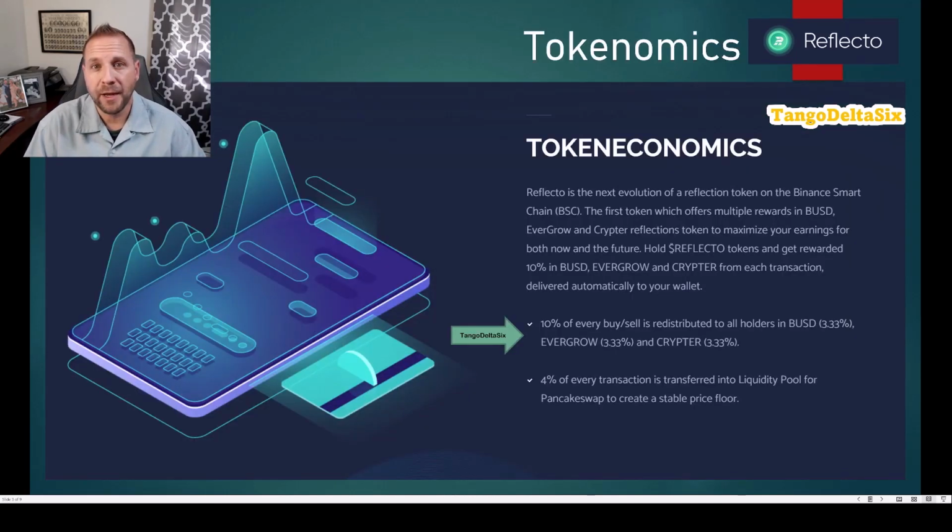The tokenomics behind Reflecto is pretty cool. I love the idea of it, because it's going to pay out not only in BUSD rewards, but it's also going to pay out in Evergrow tokens and Crypto tokens. So just by holding Reflecto, you're going to receive benefits from each of these. It's basically a next evolution, so to speak, of a Binance token that's going to pay out into multiple different tokens instead of just BUSD or just its own native token.